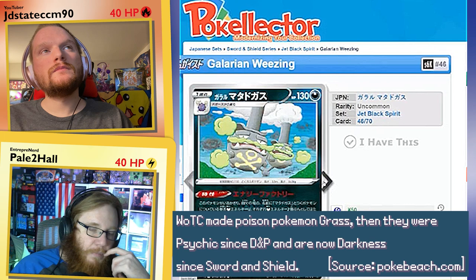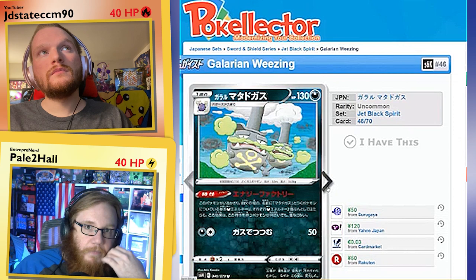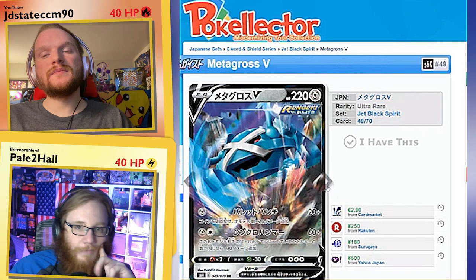It's definitely interesting because poison is a lot closer to dark, which in Japanese is called evil type instead of dark type Pokemon. So it's kind of interesting. Poison is kind of evil. How about that big smoke cloud on his head? Interesting. Nuzleaf. Shiftry. Ooh, Metagross is back.